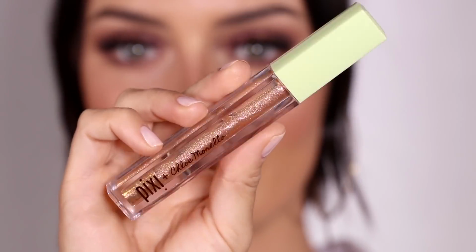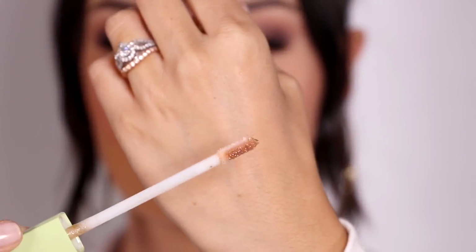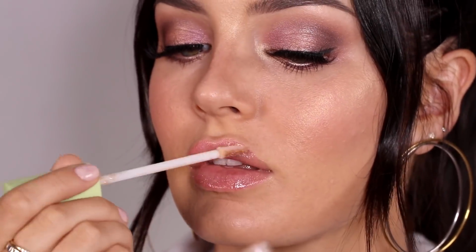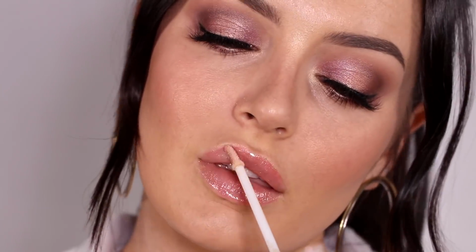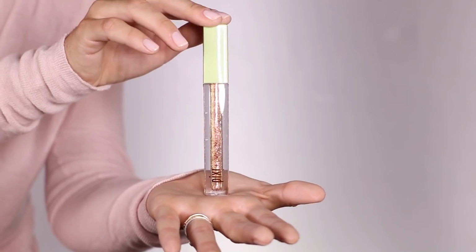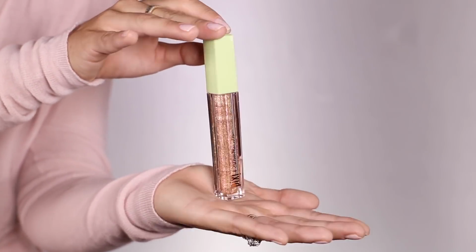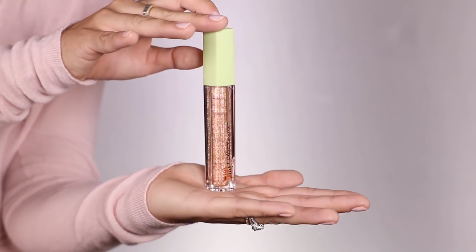I feel like it looks rose gold in the packaging. The glitter is really intense in the packaging, but when it goes on your lips, it's more of a subtle glitter. It has really nice hydrating and smoothing properties. And the packaging is this really nice square plastic packaging. It's very luxe, and it makes it really easy to stay neat and tidy in your makeup organization.